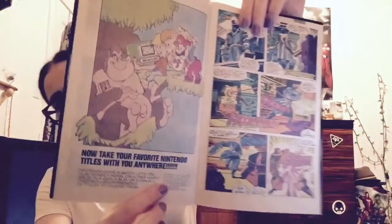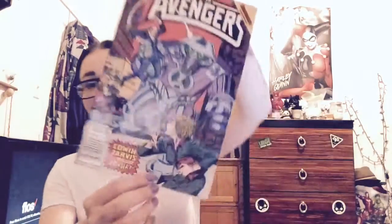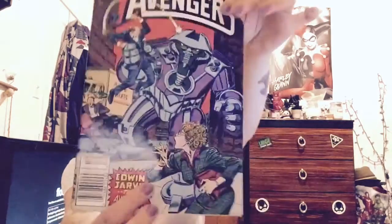And then you always get these really fun advertisements. And if you want to check that out, it's the Avengers, Edwin Jarvis, The Last Avenger. Who it's by? They don't really have any names, which is kind of depressing. But yeah, check that out, definitely. Oh, here he goes. Walter Simonson, John Buscema, Tom Palmer, Oakley Lopez, Elliot R. Brown, Mark Gruenwald, and Tom DeFalco. So definitely go check that out.